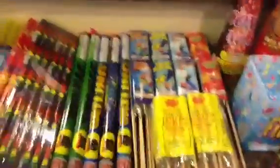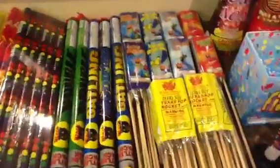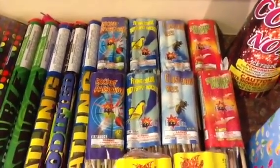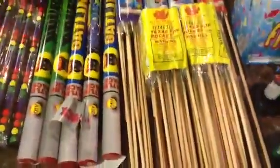Moving into some bigger rockets. These are just your normal kind of bigger size bottle rockets. As you can see there, parachute rockets, flying color butterfly, clustering bees, wild geese, and then the Texas Pop. Moving on to fountains. I'm going to go from small to big here.